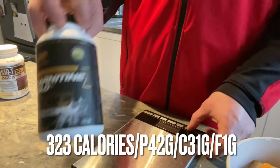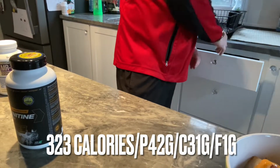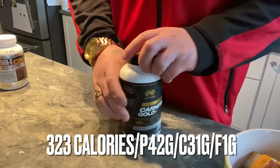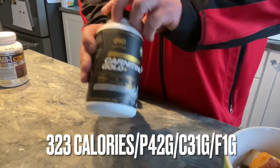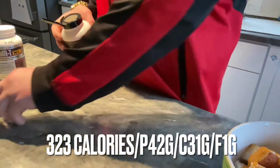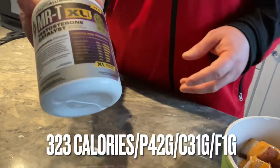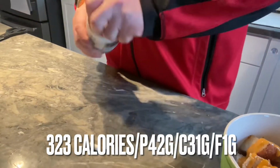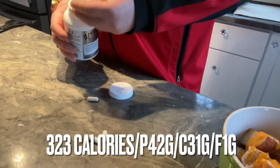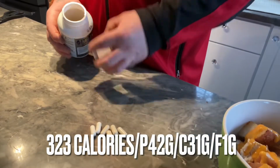I will take an L-carnitine because I'm taking it 3 times a day. 2 in the morning, 2 in the afternoon, 2 at night. So I'm gonna take 2 of those. And it calls for it when you're training. I'm taking obviously a testosterone booster as well. They say to take this in the morning. It kind of makes my stomach a little upset in the morning because I don't have anything in it right away. So I'll take it in the afternoon.